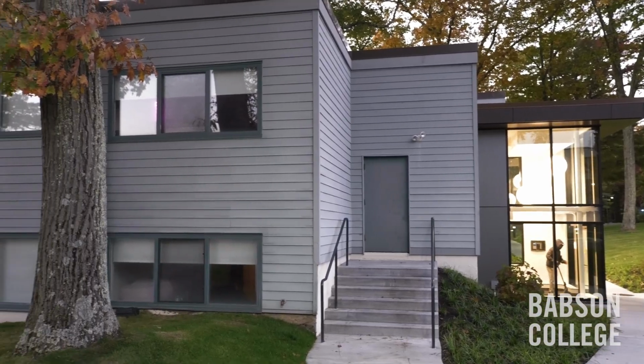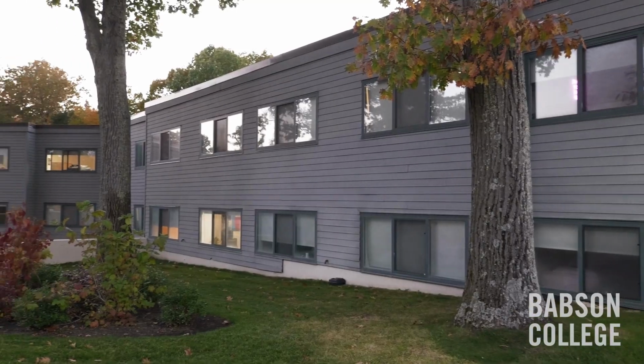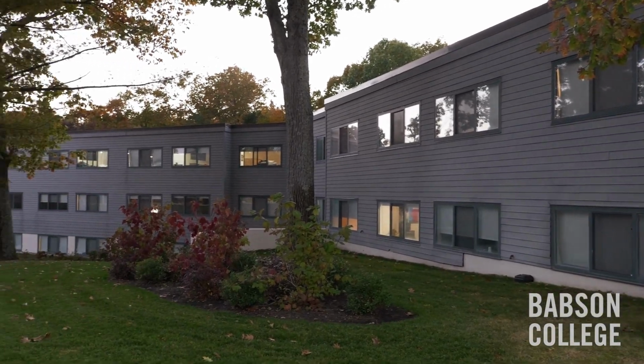I am a junior at Babson College, and today I'm going to take you along a little tour. Woodside is the largest residence hall at Babson College, and the room types here are double rooms and triple rooms. Every room also includes a private bathroom for the 2 or 3 people to share. So let's come on in.